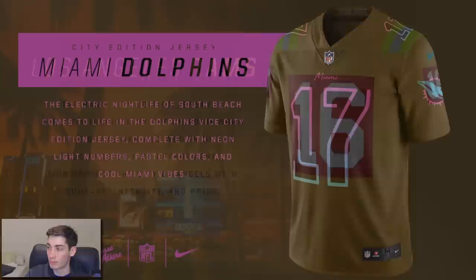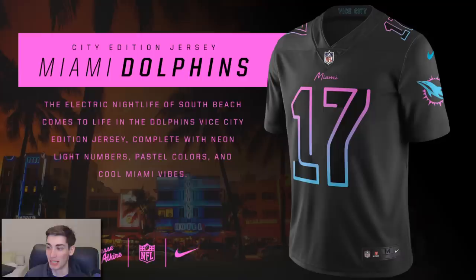See, this is what we were talking about. Here's the Miami Vice nightlife feel. The electric nightlife of South Beach comes to life in the Dolphins Vice City Edition jersey, complete with neon light numbers, pastel colors, and cool Miami vibes. Yeah, this is an awesome looking jersey. Feels like the Miami Heat Vice uniforms, just footballified. Got the Vice City on the inside of the collar.